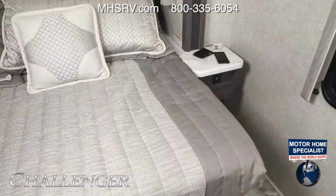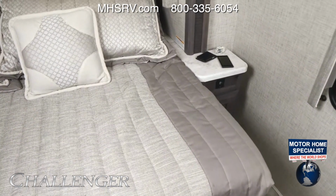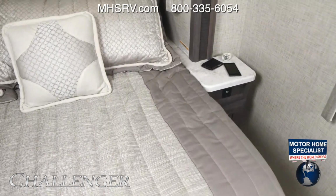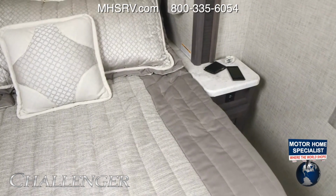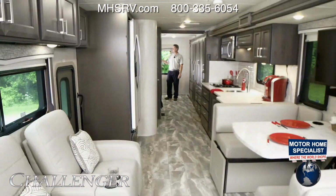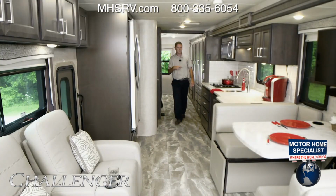It's really great. You have storage down below. In your nightstands, you have USB ports on each side so you can charge the phone. There's a cabinet down below. You have 4 cabinets up above, and make sure that the bed is in the up position before you put your slides in. We're going to do that in just a minute before we go outside.